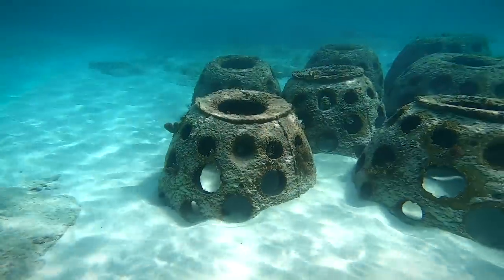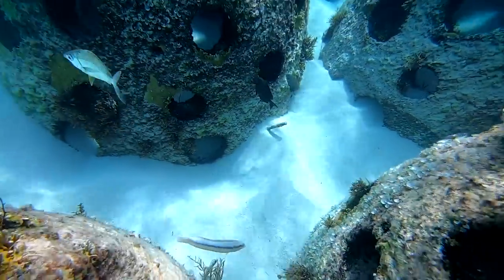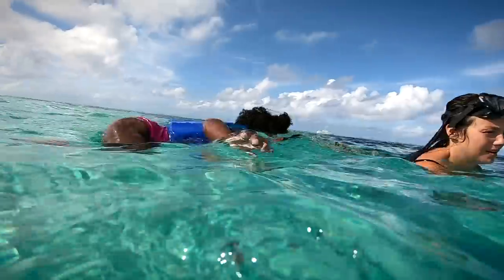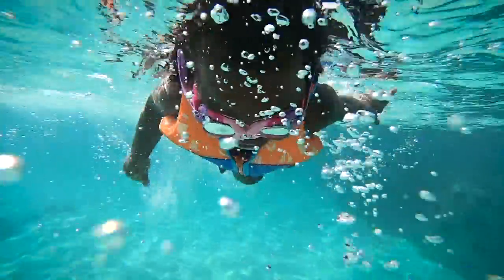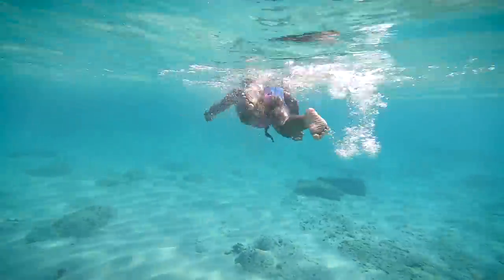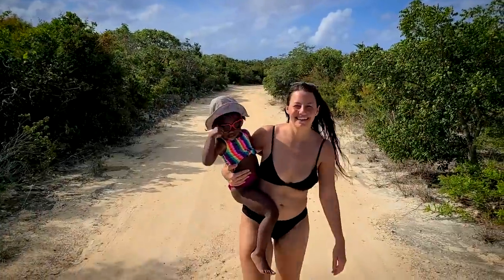The water is very clear and calm here, so we're about to take Tyanna snorkeling. She's very excited to find Nemo. Don't you get me! Are you having fun, baby?